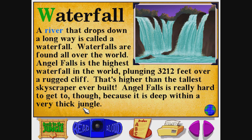Waterfall. W-A-T-E-R-F-A-L-L. A river that drops down a long way is called a waterfall. Waterfalls are found all over the world.